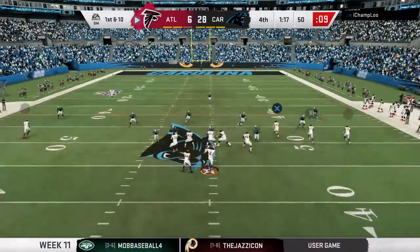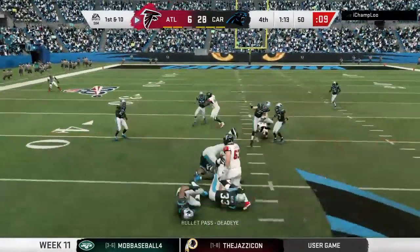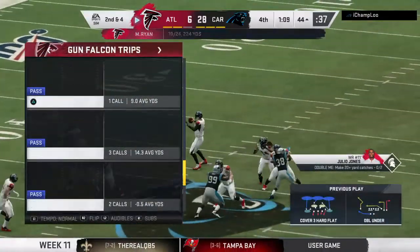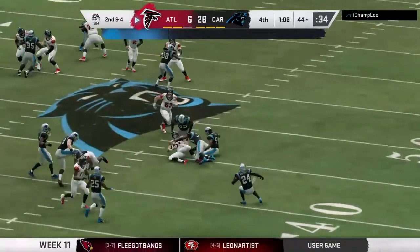Right there. From midfield now, here's Ryan. It's caught over the middle. Hooper. And he'll be taken down at the 44-yard line. A gain of 6 there on first.